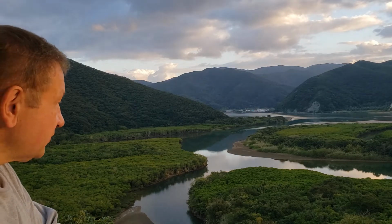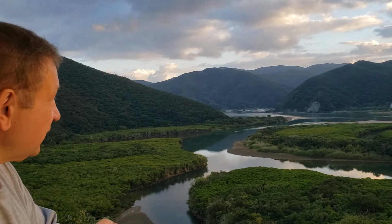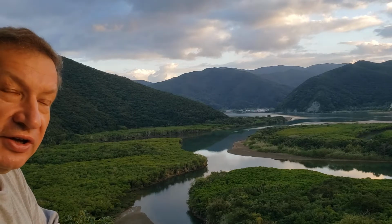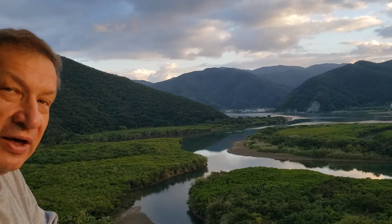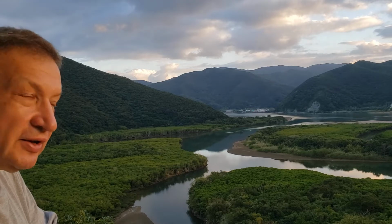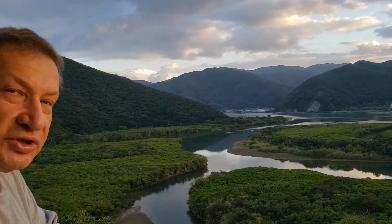Hello, this is close to sunset on December 10th, and this is the mouth of the Yakugachi River. This river flows from the small mountains of Amami Island, which is south of Kyushu, Japan. The observation deck was built to show one of the most northern mangrove forests in the world.